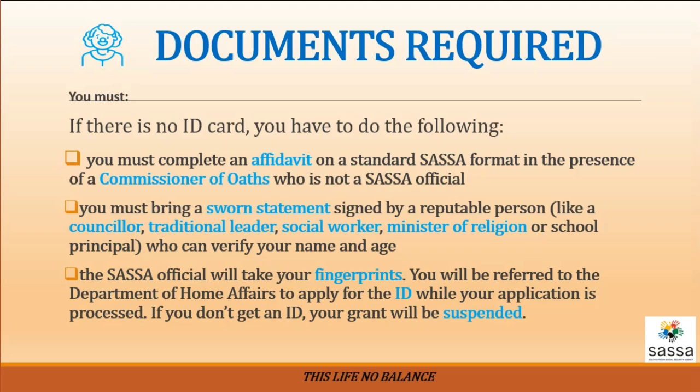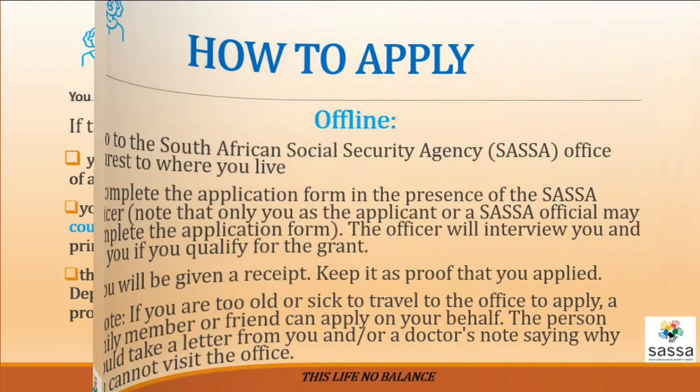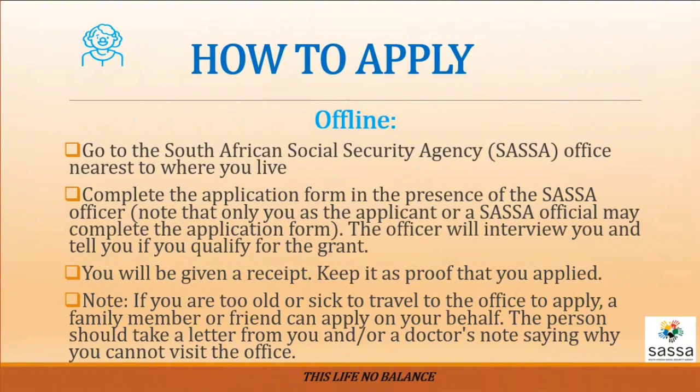The SASSA official will take your fingerprints. You'll be referred to the Department of Home Affairs to apply for the ID while your application is processed. If you don't get an ID, your grant will be suspended. So this process is to help you get an ID for that particular period, but in case you don't get it, it will be suspended until you get an ID.